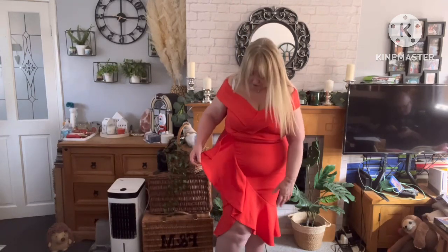It's got a faux wrap, so it doesn't go any higher than that. It's got this gorgeous ruffle that continues all the way around, like a fishtail, all the way around the dress. Absolutely gorgeous dress. And although it is a tad tight, well, it's not because it's stretchy, it's just me saying it's tight because it's clingy. Maybe clingy is the word.